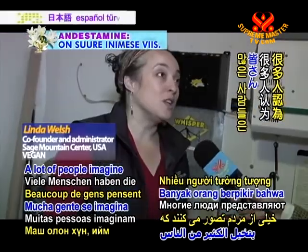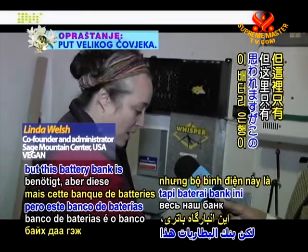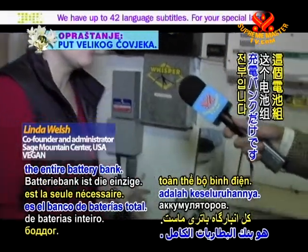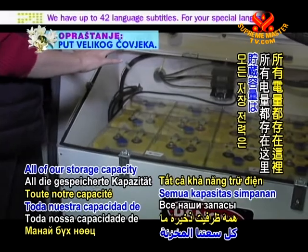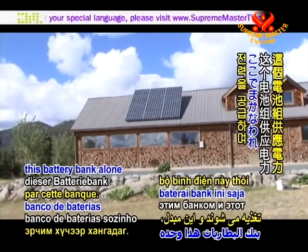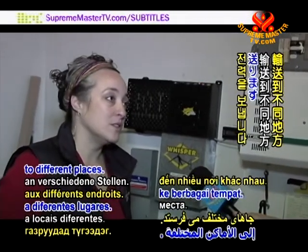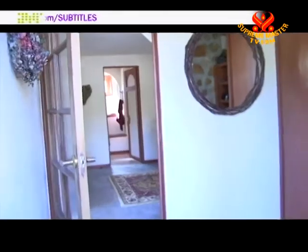A lot of people imagine that a place this size would have acres and acres of batteries. But this battery bank is the entire battery bank. All of our storage capacity is here, and all of the buildings are powered by this battery bank alone. And this inverter pushes the power to the different places.